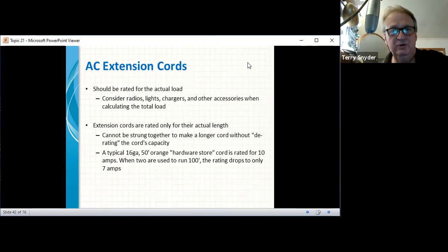AC extension cords should be rated for the actual load, and consider radios, lights, chargers, and all other accessories when calculating that load. Every item of equipment has a listing on it of how much current it will draw at its maximum. Don't overload your circuits. Extension cords are rated only for their actual length, and they cannot be strung together to make the cord longer without derating the cord's capacity.